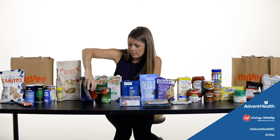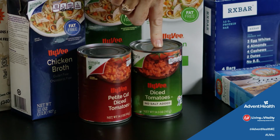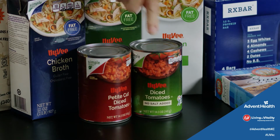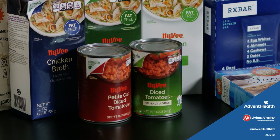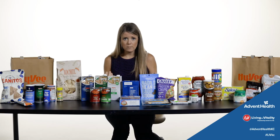And then last, I brought these cans here. I think I got diced tomatoes. You can find this at Hy-Vee. It is always in a green can if it's a no salt added product. And then, of course, the original. You can find that in tomatoes, in beans, in all the vegetables, tomato sauce. So lots of different options to really be watching that sodium content. It's just knowing where to look, right?